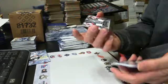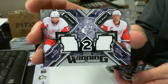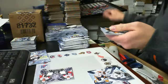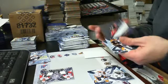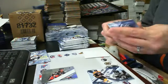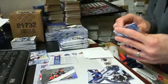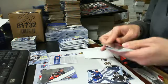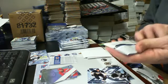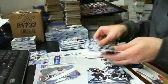We have a winning combos 2 of Pavel Datsyuk and Nicklas Lidstrom for the Detroit Red Wings. Then we have a rookies. It is of Hampus Lindholm for the Ducks. We have a redemption. I think it's one of those SPX ones, pretty thin. Then we have a Ryan Murphy rookies for the Canes. And then we have a Frederick Anderson rookies for the Ducks.